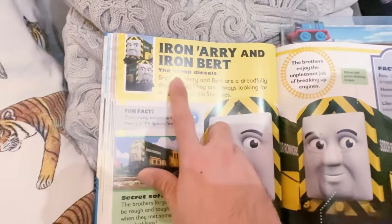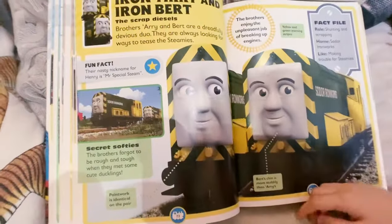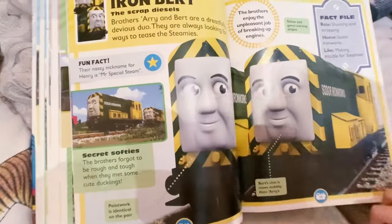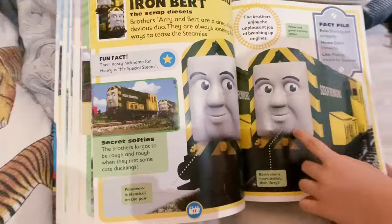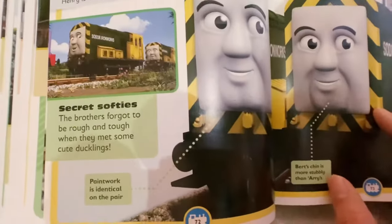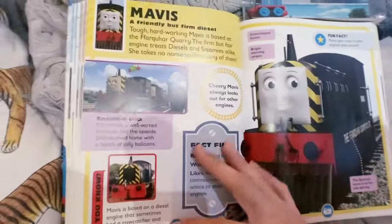Oh! Arry and Bert. They're twins, right? No. They're just brothers. Their faces look the same. They look like twins, but they're brothers, not twins. Yeah, but because of the beard. So Bert's chin is more stubbly than Arry's. Okay. Then in Dark, so many brothers.